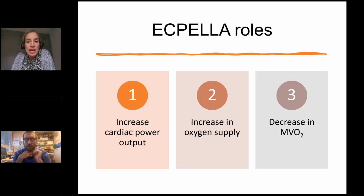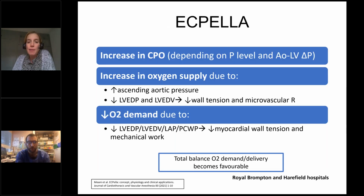The roles of the ECPella are three mainly. We're going to increase the cardiac power output, we're going to increase the oxygen supply, and we're going to decrease the myocardial oxygen consumption. How do we do these things? Well, we add a third flow to this patient. Remember, that patient had pulsatile flow coming from the failing left ventricle, and a retrograde continuous flow coming from the iliac artery, from the return cannula of the ECMO. And now we're going to add a third flow, which is a continuous flow coming from the left ventricle into the ascending aorta, and that's provided by the Impella.